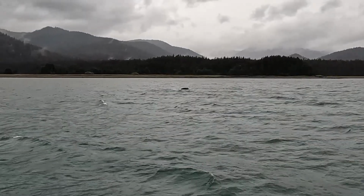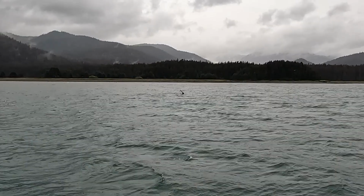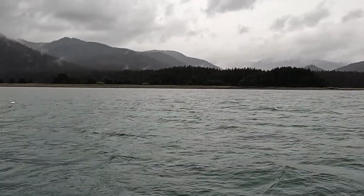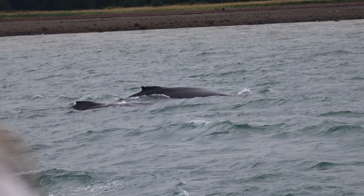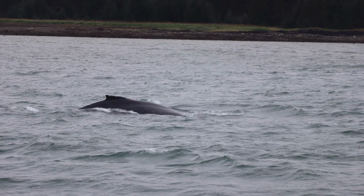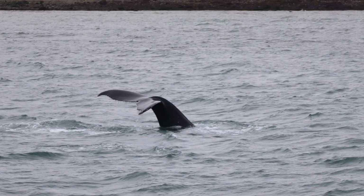Humpback whales are definitely an interesting creature, and I could have watched the whales all day long. I would definitely do another whale watching tour. So if you have a chance to do the whale watching here at Icy Strait Point, I would definitely say book it. It was beautiful, even with the rough weather.